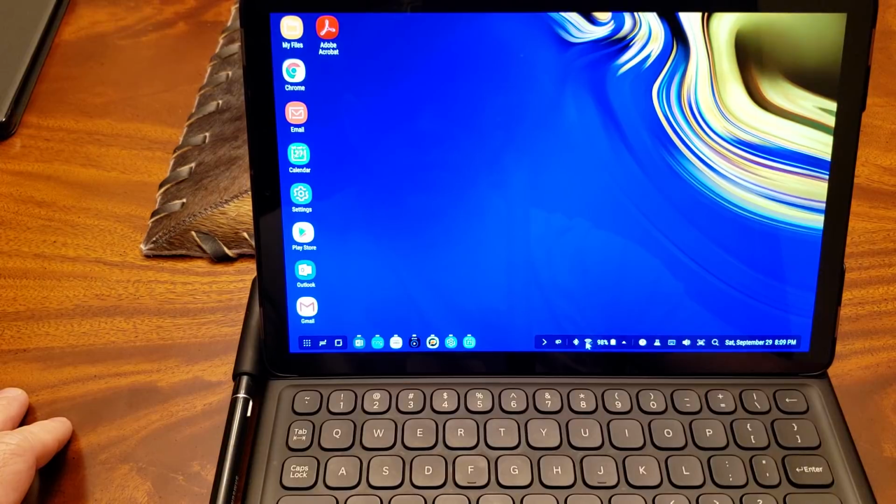Here's battery, here's Wi-Fi, here's Bluetooth, here's weather, right? All your weather. And then if you want to minimize that, you just click on that arrow. I know that I'm kind of moving fast, but you'll see my mouse, and just expand it out, right?